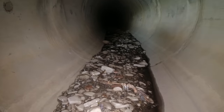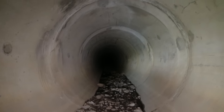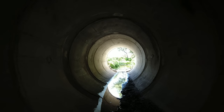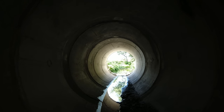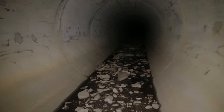There's a backwash of material here, and it's actually helping absorb some of the echo. This came around a little bend here. Looking back. I haven't traveled too far, but I just want to track our progress and show you different views along the way.